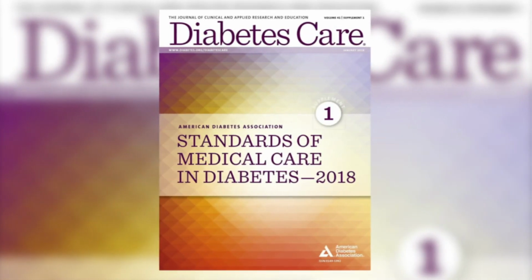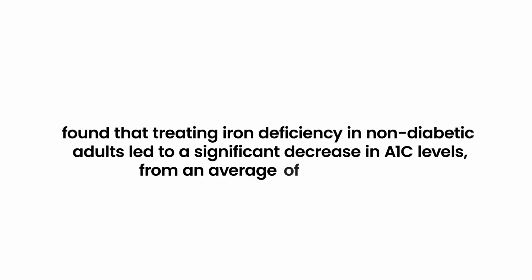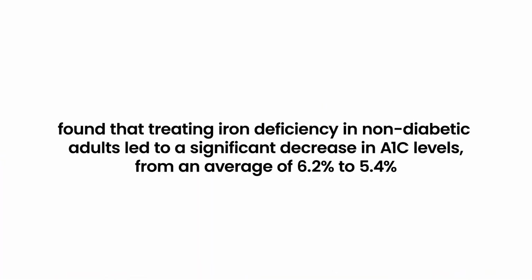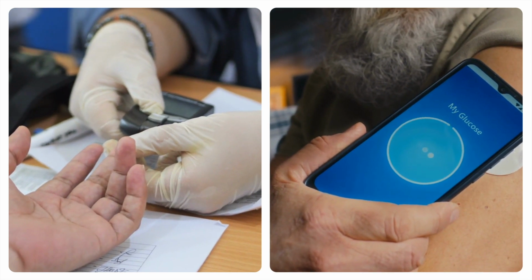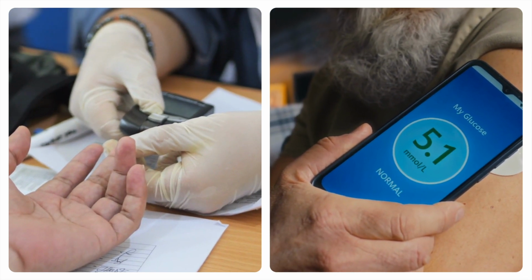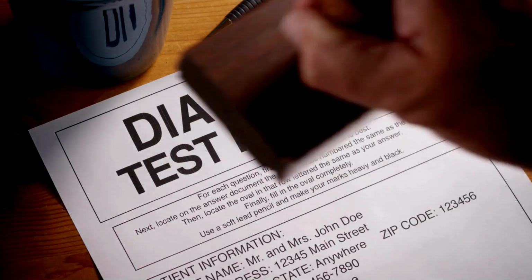A study published in Diabetes Care found that treating iron deficiency in non-diabetic adults led to a significant decrease in A1C levels, from an average of 6.2% to 5.4%. This difference could mean the difference between a prediabetes diagnosis and a normal result. If you're feeling unusually tired or have heavy menstrual periods, consider asking your doctor about iron testing alongside your A1C check to ensure accurate results.